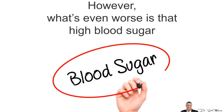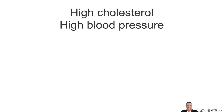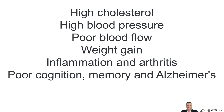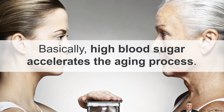However, what's even worse is that high blood sugar levels can also cause or exacerbate additional health problems such as higher cholesterol and high blood pressure, poor blood flow, weight gain, inflammation, arthritis, poor cognition and memory and Alzheimer's disease, hair loss and wrinkles, and much more. Basically, high blood sugar levels accelerate the aging process.